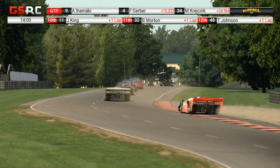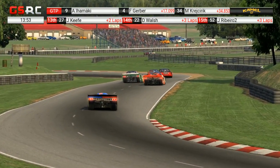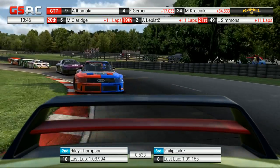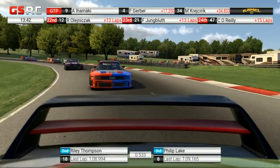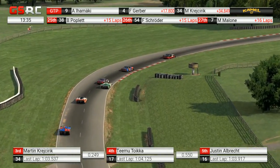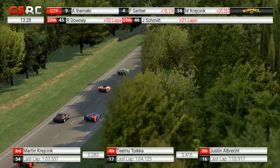This is a great battle here. And Arnese is still just sitting behind them, waiting for either Thompson or Lake to make a mistake. And here comes now also the podium battle for your GTP drivers. That's Krejcik, Toika, and Justin Albrecht. So we now have two battles for your podium positions right behind each other. This is where patience will really pay off. Oh! Hold on to it, Milan. Yes, he does. Quattro helps him, and he stays on the track.